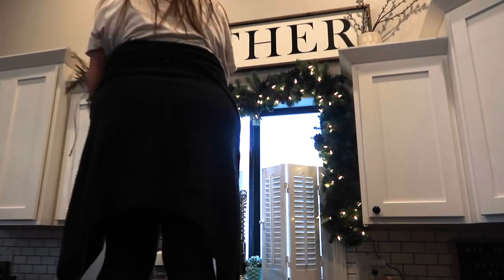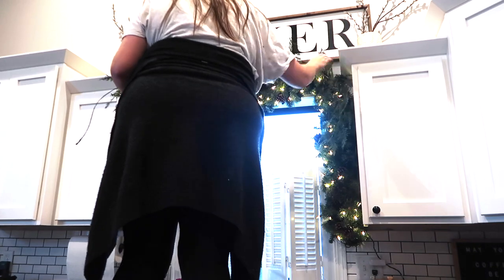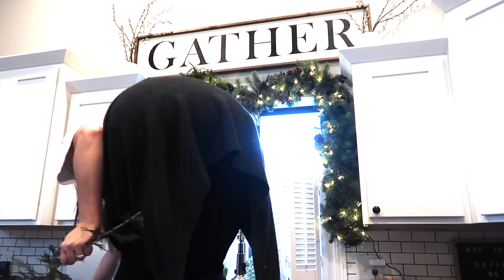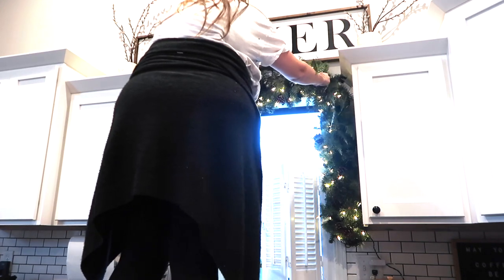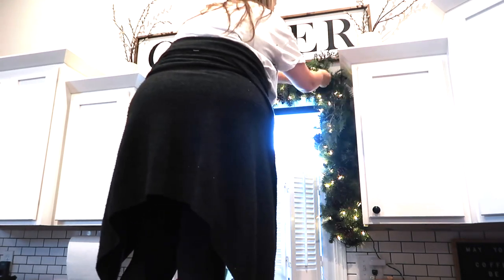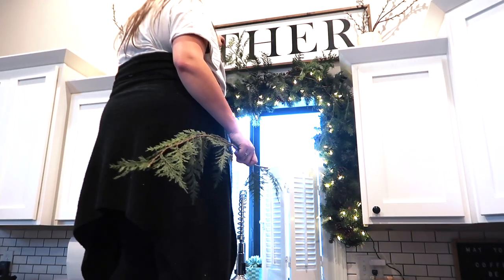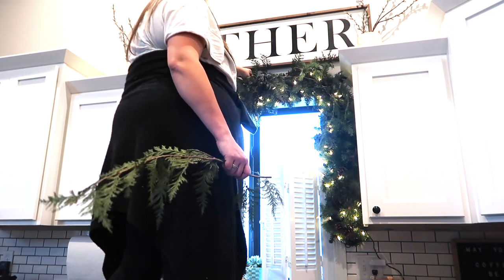Okay, so here I am adding a little bit to the faux garland that hangs around my sink. Now, the reason why I did this is because this is a Costco faux garland that I picked up a couple of years ago, and it's mostly a pine mixture, and I wanted all of the garlands to blend together. So I just added a little bit of that cedar to give it the same texture as the mantle and the garland above the dining room sliding glass door, just because it is all in the same main living space and I wanted it to look seamless. So that is why I'm adding a few of the cedar branches to the faux garland here.